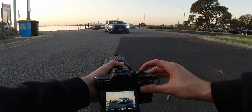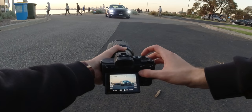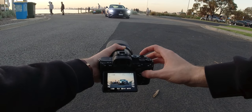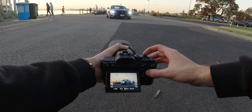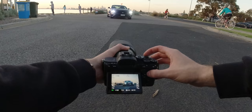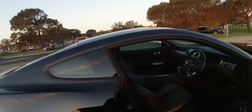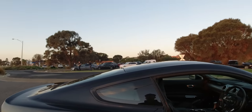Like, this is going to be a great shot. I just need no one to be in it. The joys of being a photographer, hey? Fucking hell. I don't want to Photoshop. Get the fuck out of my shot. Alright, whatever. Photoshop it is. Alright, I think I'll just go into the city. It's much easier that way.